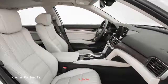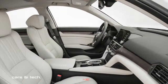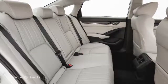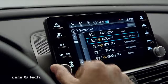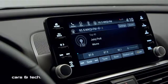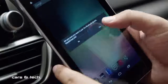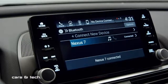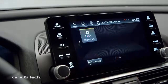And with its longer wheelbase, the new Accord offers class-leading interior space, including nearly 2 inches of added legroom, putting it at the top of the class. Accord will have all our latest and greatest technology. A new touchscreen with sharper graphics, a more intuitive user interface, and of course, Apple CarPlay and Android Auto. But in addition to a touchscreen, Accord will have both a volume knob and a second physical knob for radio tuning and list scrolling. You're welcome, Paul.